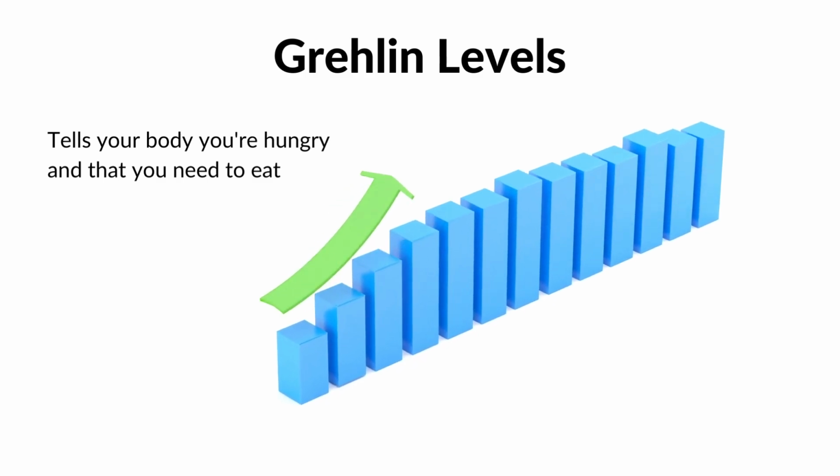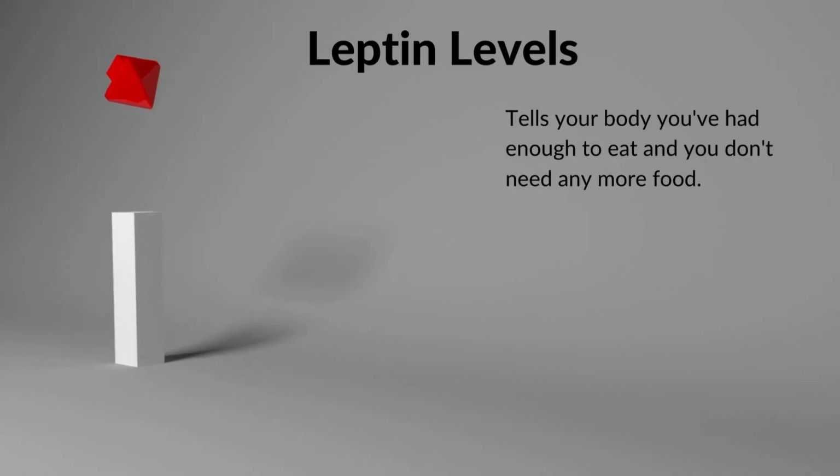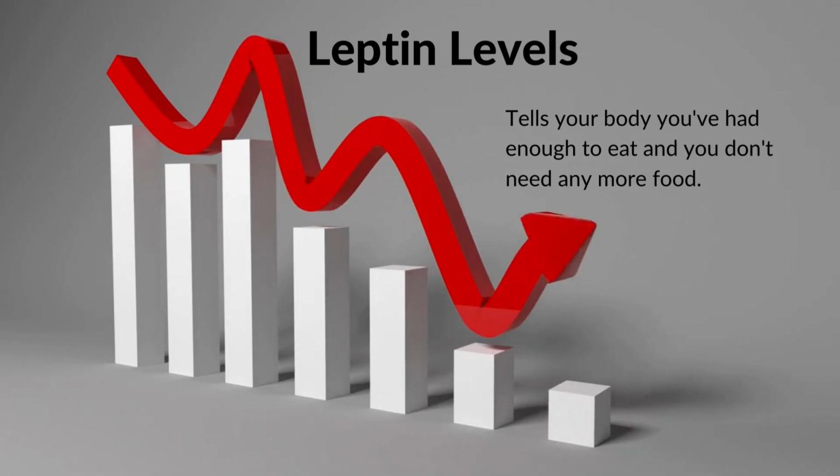Ghrelin levels rise. This is the hormone that makes you feel physically hungry, meaning you're going to start to feel more hungry if you haven't slept enough. Leptin levels fall. This is the hormone that tells your body that you've had enough food, you're full, you don't need any more food. This can also mean that you'll feel less satisfied after your meals if you're sleep deprived, which leads you to wanting to eat more and more.